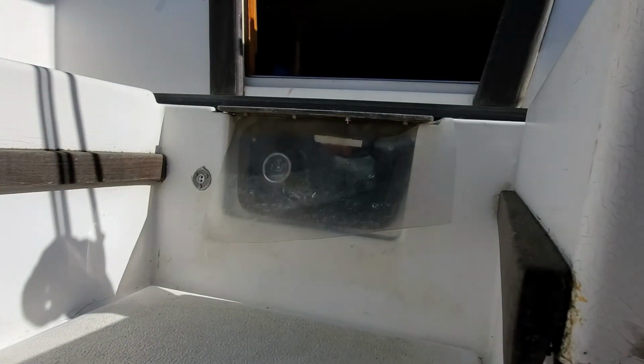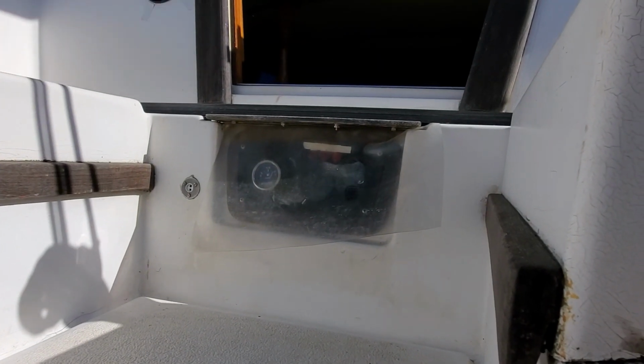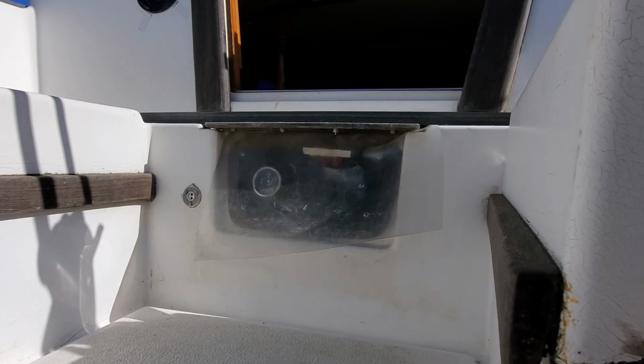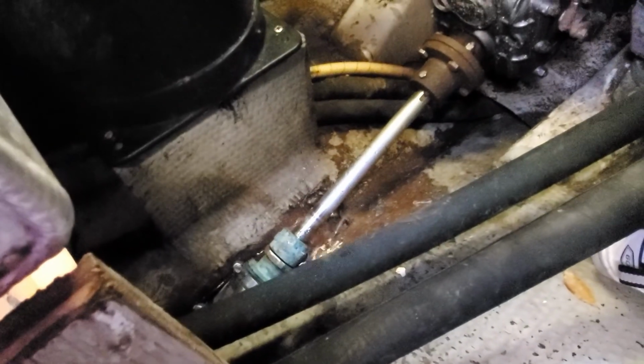The switch here in the panel is bad. The switch and the push button start. So we're going to go to West Marine, get a new switch, get a new push button, and I'm going to rewire that really quick. But first, before we walk away from the boat, I'm going to at least slow this down.